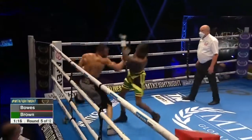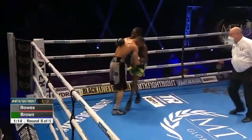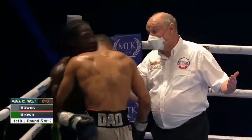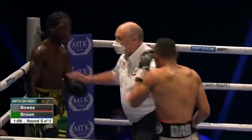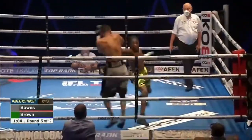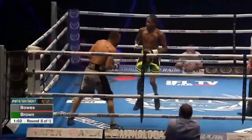Good work from Brown. Oh, good work back there from Bowes. Tell you what, Brown, no disrespect to these fighters, but they'd be glad there's not Clinton Mackenzie in there with them tonight. Good point. Well, just the 4 stoppages between them, and what we're dealing with, 36 fights between them and thereabouts.